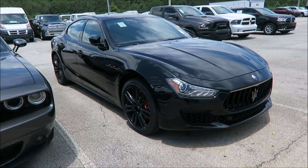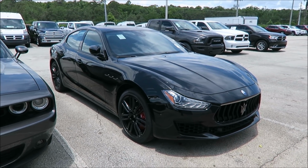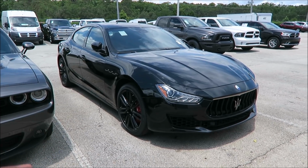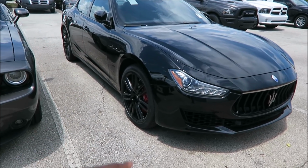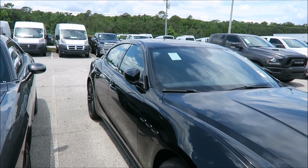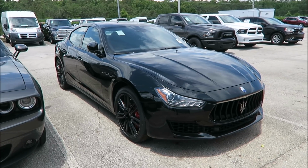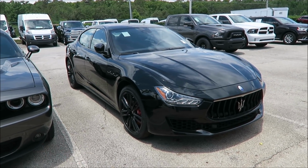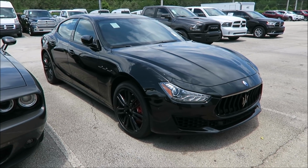You are looking at the dealership's first 2018 Maserati Ghibli Nerissimo. Now, the Nerissimo is the blackout package, which includes the blacked out wheels, the blacked out window trim, the blacked out exhaust tips, all that stuff. You guys have seen Nerissimos in my videos previously, right? When they first came out, you saw one in Orlando, and then you saw one in Daytona.